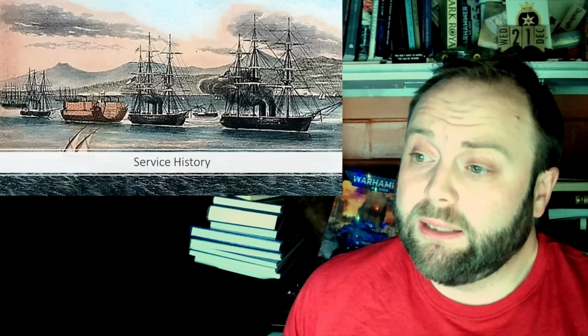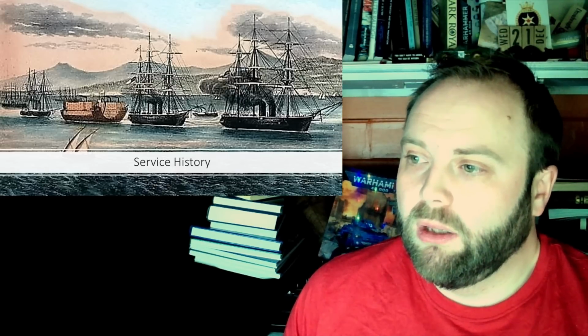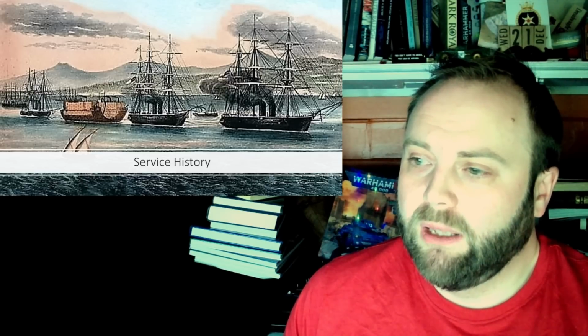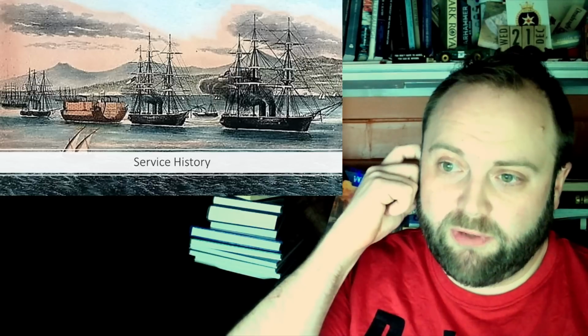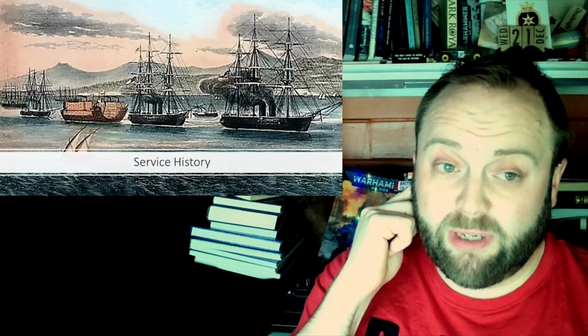In April 1881, she transferred to the Clyde district, serving as guard ship till May 1883. At that point, roughly 2 of her masts were discovered to be rotten, and with no replacement available, the ship's decommissioned.